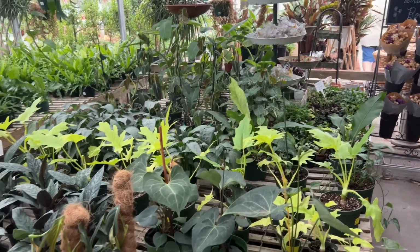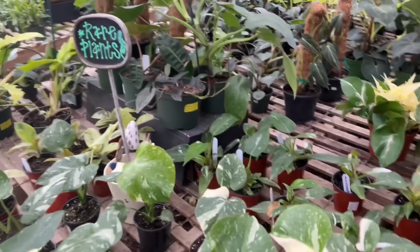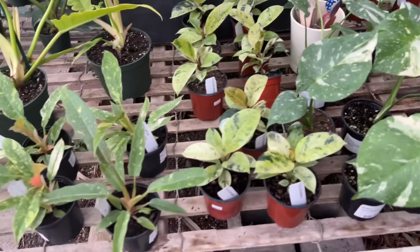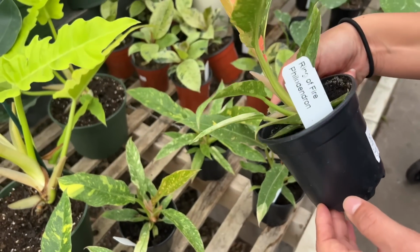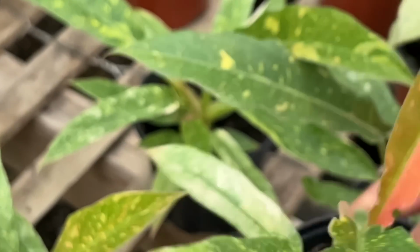Let's see. Do we spot anything new to show you that I haven't showed you in my last tour that I'll be including in this video? I don't think so. Other than this is so pretty, the color. So this is a Spring of Fire, $49.99. This is the leaf. It's really, really pretty.